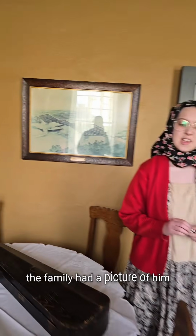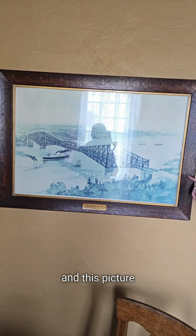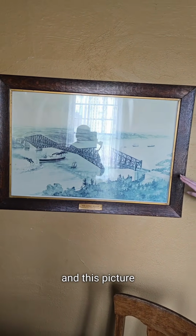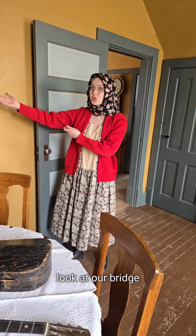The family had a picture of him playing with a band. And this picture is the Quebec Bridge right after its completion in 1929. And it is sort of almost an advertisement, because this bridge was built by the Canadian National Railway, and this picture was issued to all the station agents across Canada, essentially. So they were sort of advertising, look at our bridge, it's so cool.